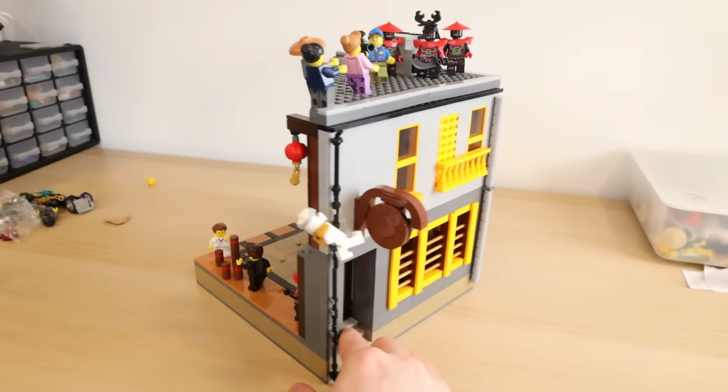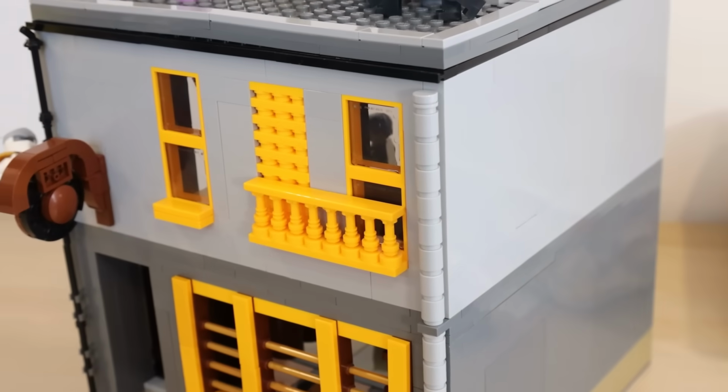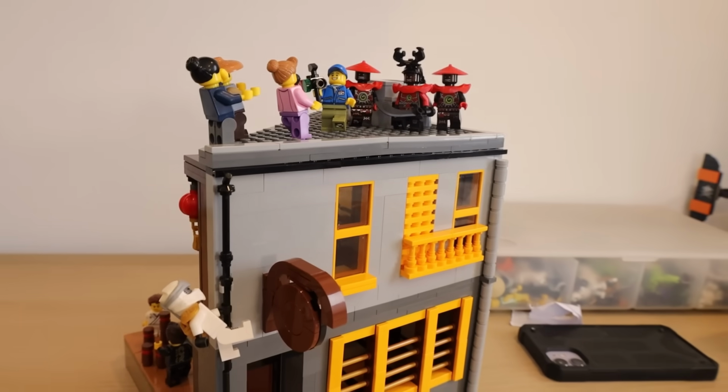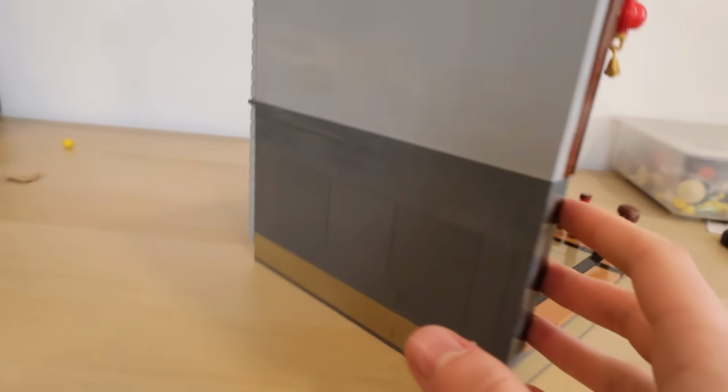This absolutely gorgeous, massive custom Dareth's Mojo Dojo. I mean, look, you've got the exterior here where it's completely faithful to the show. You've got Zane, he's cutting the pipe, and you've got the literal signage that's from the show. It's gorgeous. But the real interesting stuff is when you turn it around and have a look at the inside.